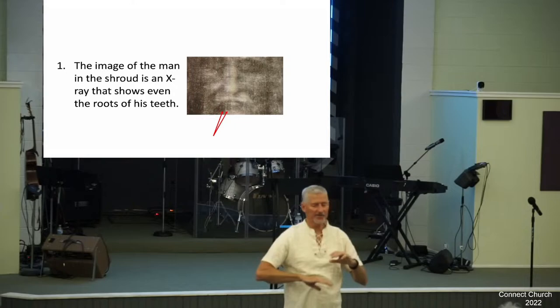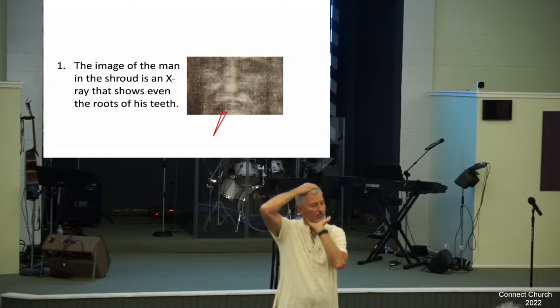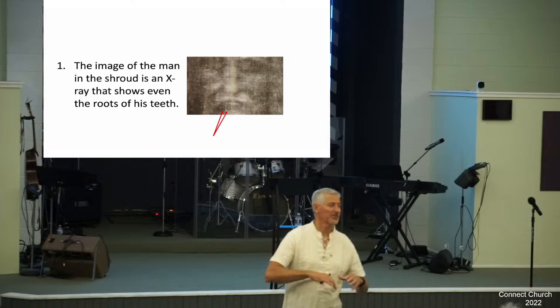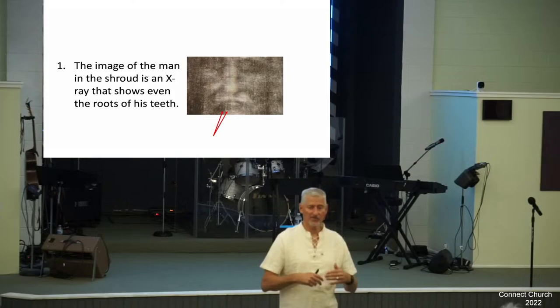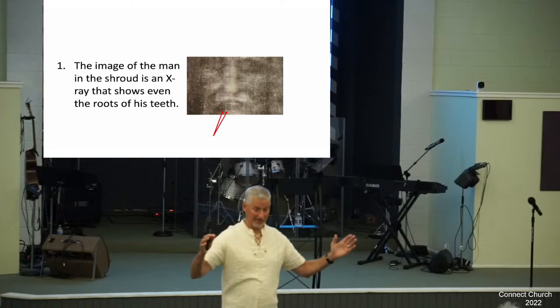But either way, there is evidence even on the shroud, when they look at the way his hair lies, that his mouth was tied shut. Well, if his mouth is tied shut, how do the teeth show up on the image? And not just the teeth, but the roots of the teeth show up. It's like an X-ray. That's something that they have a very hard time explaining, and I've watched videos of this on YouTube, and it's interesting to hear these guys trying to explain how that could happen. They don't really have an explanation for it.